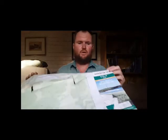Generally the maps for New South Wales anyway all have their own little name, and there'll be a scale, whereabouts in the state they come from. Scale is really important. In this case it's a 1 in 25,000 scale map. Another common map scale is 1 in 50,000.